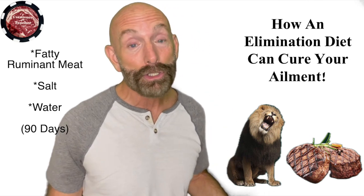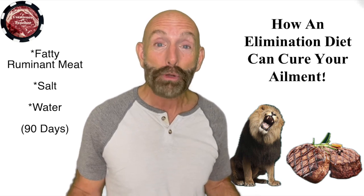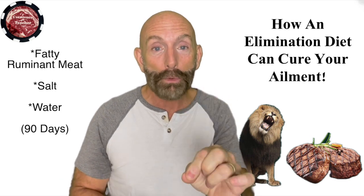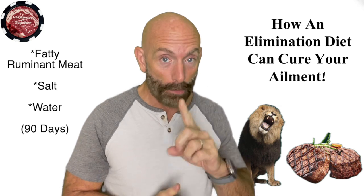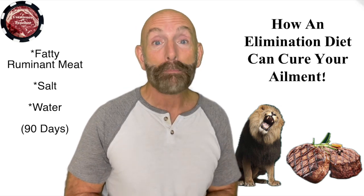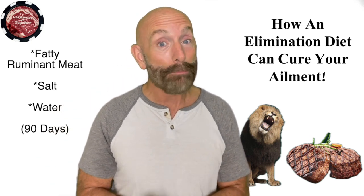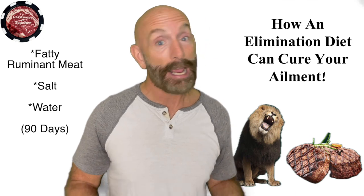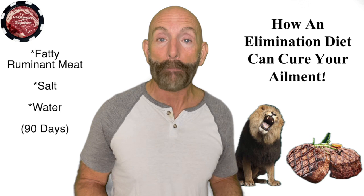And all doctors should be advising patients to do this, to pinpoint and find the culprit. What food is doing this to you? And usually, not all the time, but usually it's a plant. And if it's not the plant, it could be the egg white part of the egg, it could be pork, or it could be dairy. Those tend to be problem areas for some people.